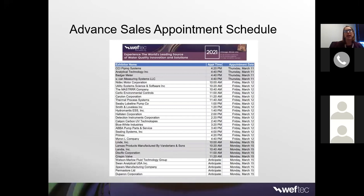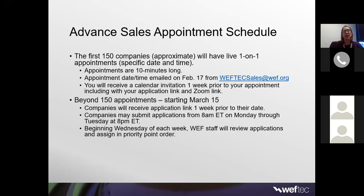They will receive their application link 1 week in advance, and on that Monday, they'll be able to access their online application at 8 a.m. Eastern time. And we ask that you submit your application through 8 p.m. Eastern time on Tuesday. Beginning on Wednesday, we will start going through the contracts in priority point order, assigning them and sending you your countersigned contract that we've assigned your space.